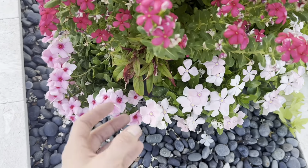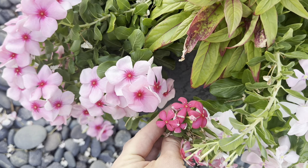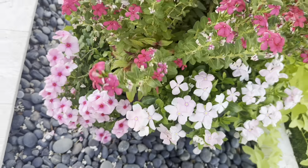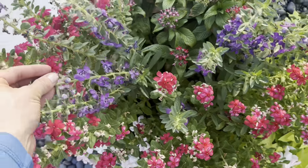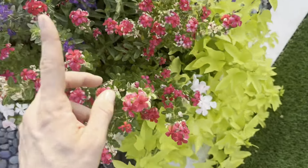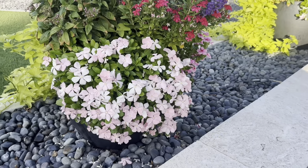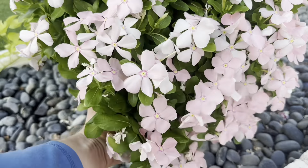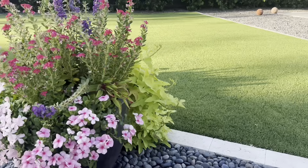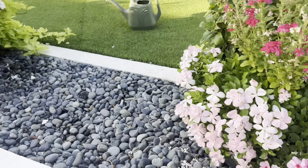I just love this combo. The kawaii red vinca with the strawberry vinca is so pretty. Even with the peach one, it's really pretty. Red combo. Then all of them have the blue angel face angelonia, the red pentas, a green sweet potato vine, and then these are the cascade vincas. Look how pretty this is. It has just filled in these pots so beautifully and draped over the sides. It looks so good. These are the cascade vincas, peach and strawberry.